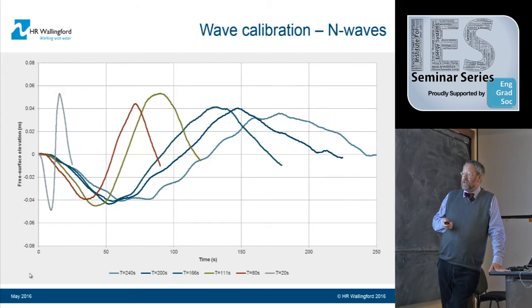And this is us calibrating. That was the elevated waves. These we're calibrating N waves as well. So we know we can generate them.